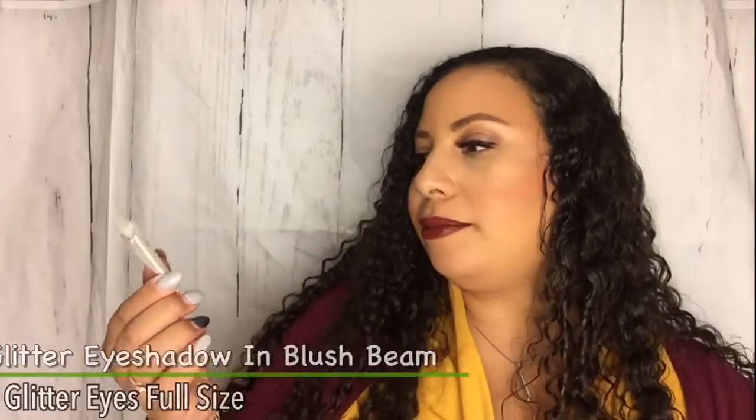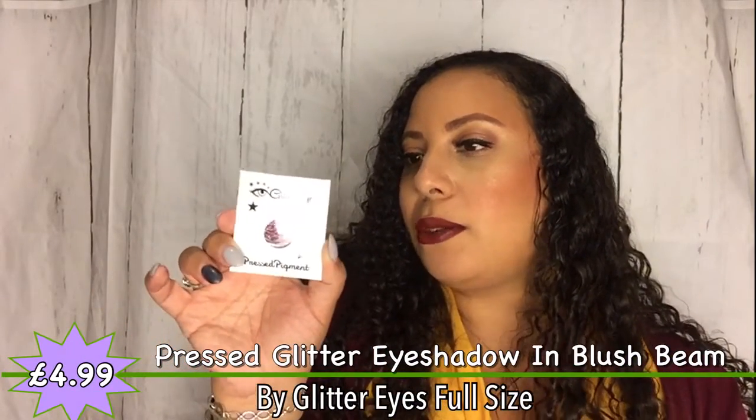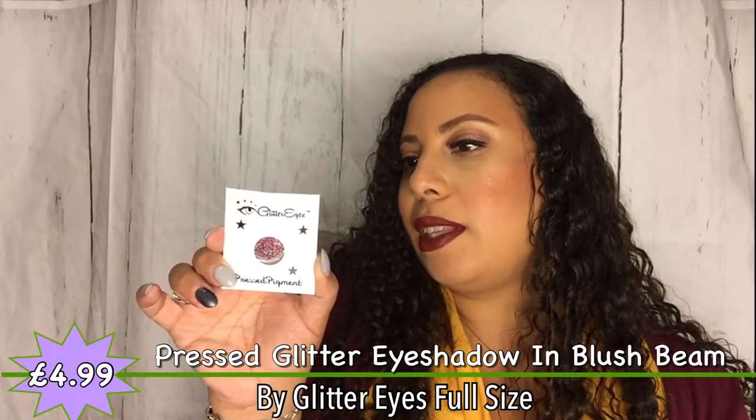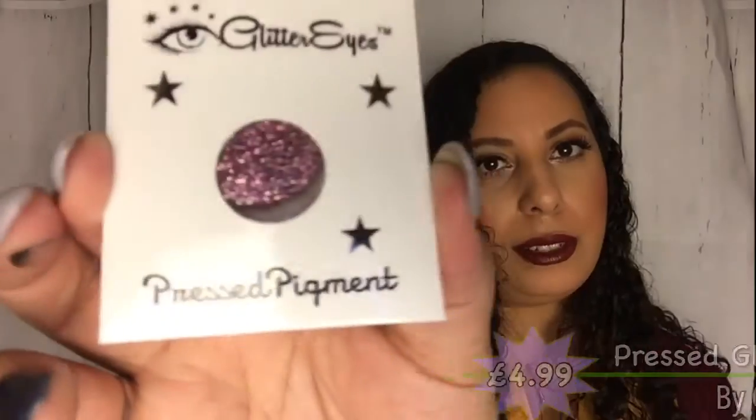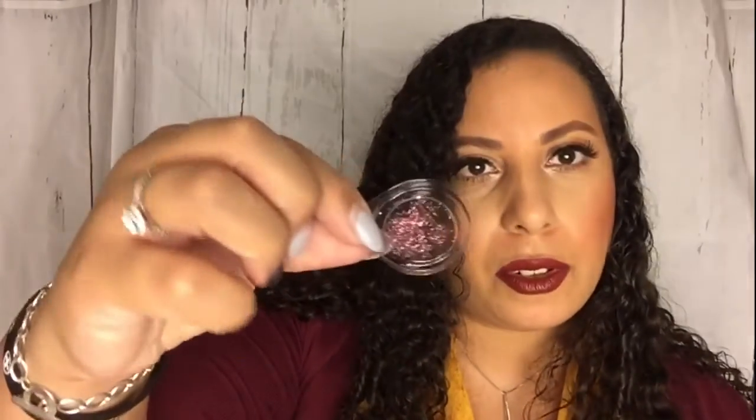Now, it's been a while since I've had something from this brand, but I'm pretty sure we've seen Glitter Eyes before. Maybe in my glam box or something like that. But it's a pressed pigment refill pan, superior quality pressed pigment, handmade with love in the UK by Glitter Eyes. So that's what it's like there. Some pink and shiny. So this is in the colour Blush Beam, and that is what it looks like. How do I get it out? Oh, I see. This is what's on the lid, and you can see that it is very, very glittery.